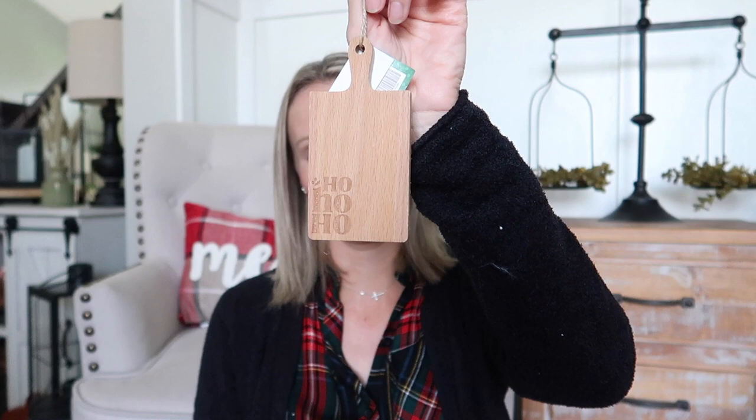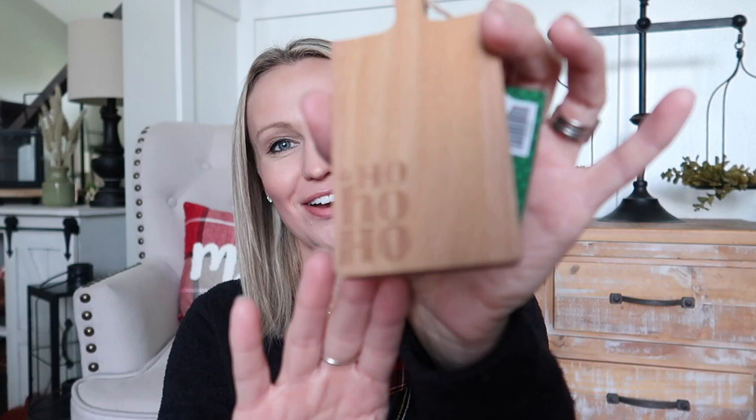So it's like a wood tone, and then the white is painted on the snowflake, and it was normally $4.99. Speaking of tiered tray decor, I grabbed this little mini cutting board. It says ho ho ho on it. I believe they had one that said Noel and joy, and I left the joy behind because I have an abundance of things that say joy. So I thought ho ho ho was fun.